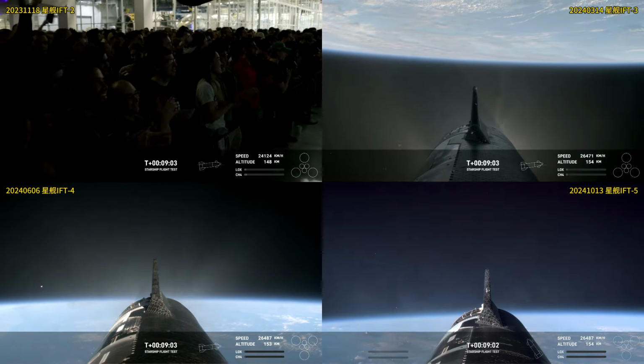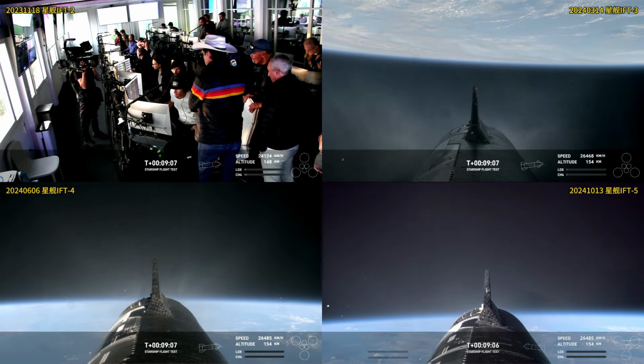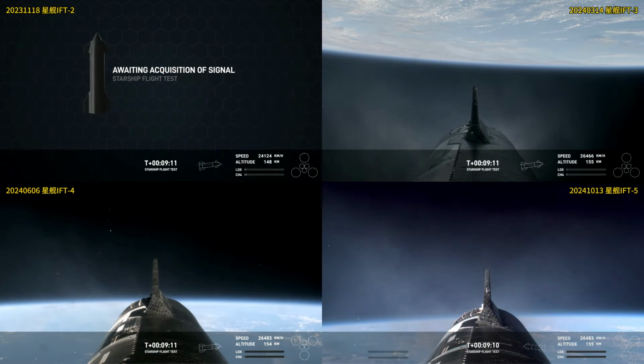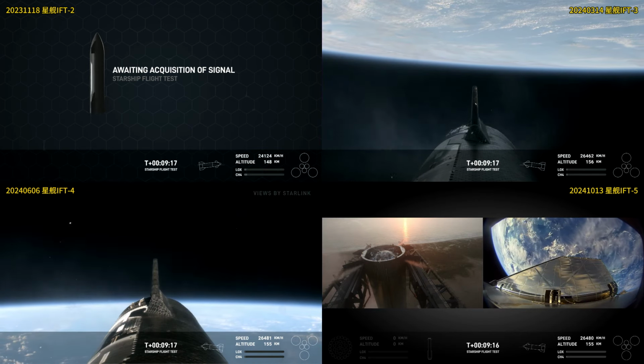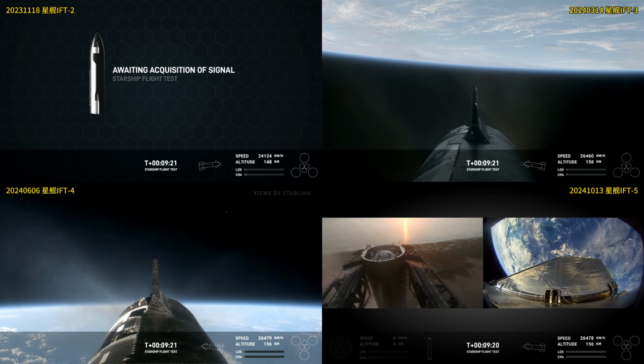Just confirmation there, a gorgeous view of planet Earth behind the ship. And it is now in the orbit that we expected it to be. This is just an incredible day. Live views there as the booster vents some pressure. That is a live view from the top of the tower looking at the chopsticks.